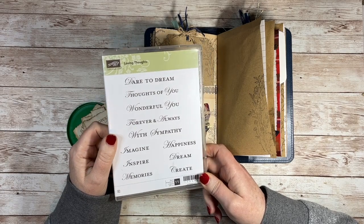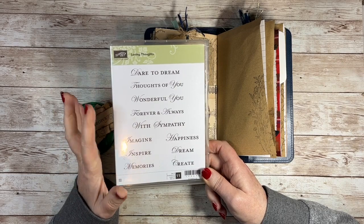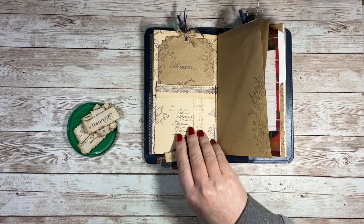But quite a few people have asked me about it, and I know somebody that follows me has managed to find it and buy it. So yeah, that's the one. So I have used it to stamp this.